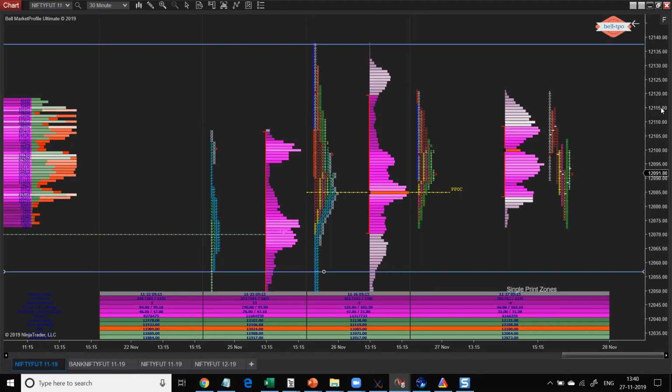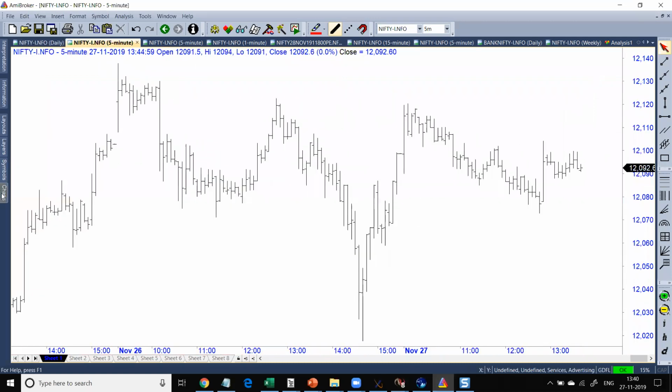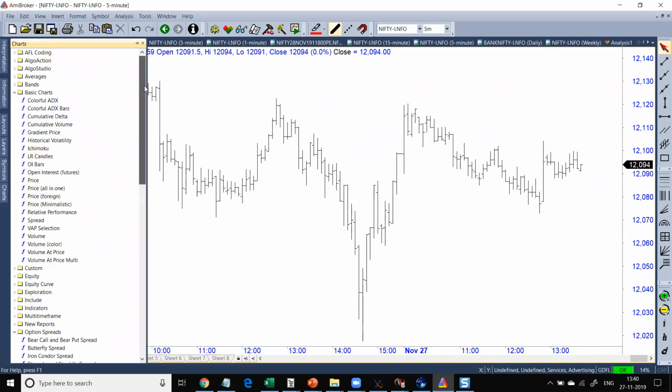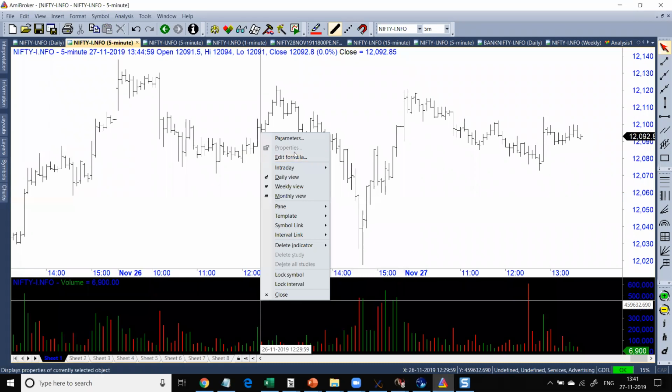Probably some more balancing here. Still, I guess volumes are not picked up for the day. If you look into the volumes, today's volumes are less trustable. I'll tell you why. Because if you pull up the volume charts, let me divide the volume by 75.